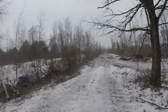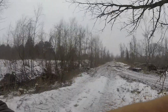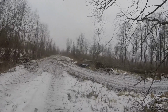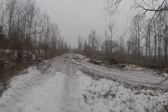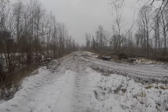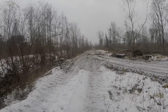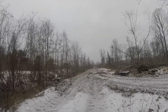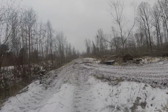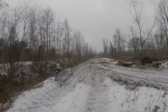Well, good morning. We're just pulling into the new landing here. It's about 15 degrees, 17 mile an hour winds, cold, straight up really cold. But the only good thing is this place is freezing down, and that's a good thing.